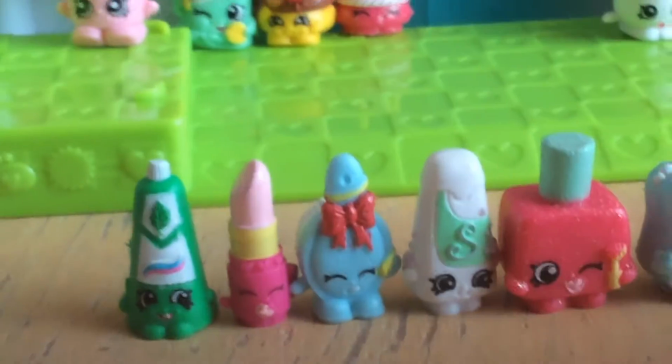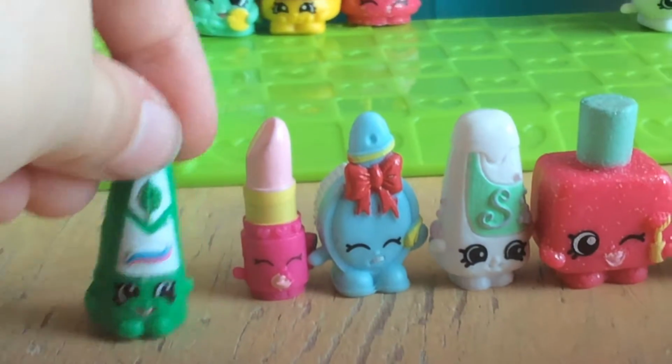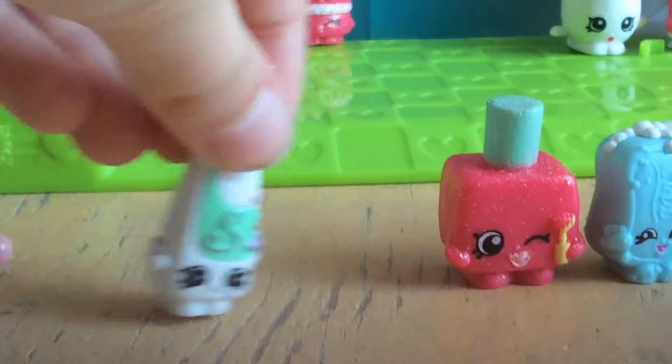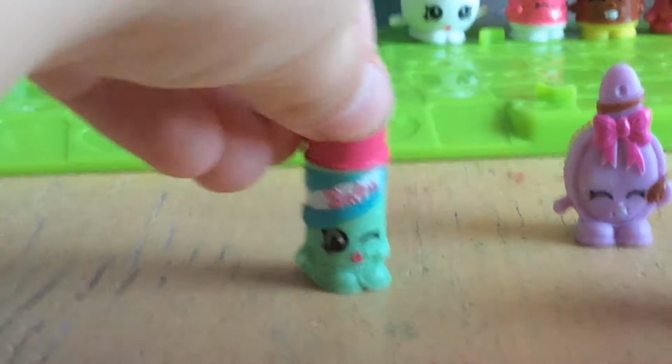Next up is Health and Beauty, and here they are. This one's name is Scrubs, Lippy Lips. This one's name is Coley, Shampy, Polly Polish, Suds, and then this one's name is Chapelli, and then Coley.